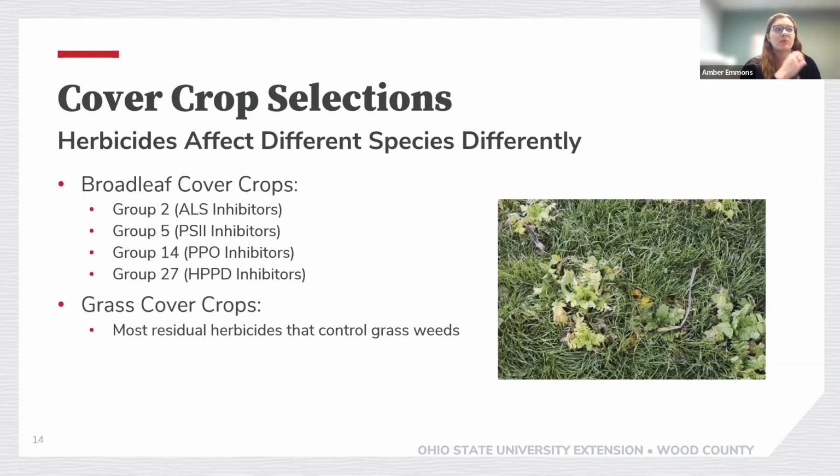And again, like I'm saying, broadleaf cover crops can be affected by the broadleaf herbicides. So your group 2 is your ALS inhibitors, your group 5, your photosystem 2 inhibitors, your group 14, your PPO inhibitors, and your group 27, your HPPD inhibitors. And for your grass cover crop species, typically any residual grass herbicide has the potential to affect grass cover crop species.